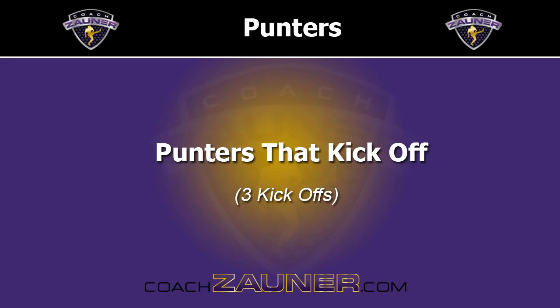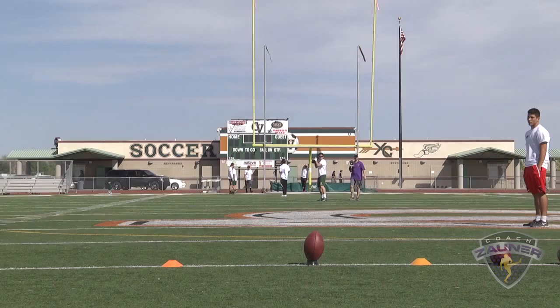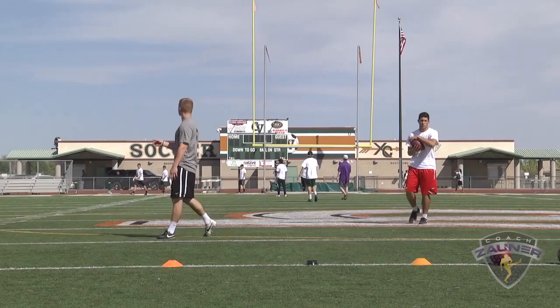Here we go, number 6, punter that kicks off. Kick number 1. Okay, got a lot of rotation on it, good height. Got a 3.89 hang. 4 yard line.